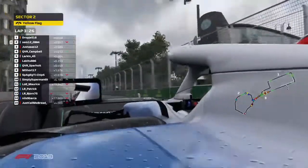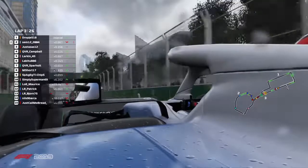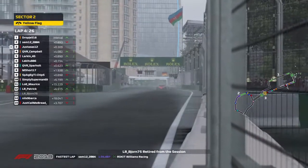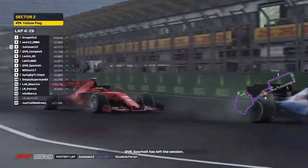I'm not quite sure. Yeah, I think that might be... No, it's not. In fact, that's the Red Bull of Niels, LR Bjorn, I think, having an issue there. Yellow flags in sector 2, and Bjorn has retired from the session. And there's yellow flags once again there.